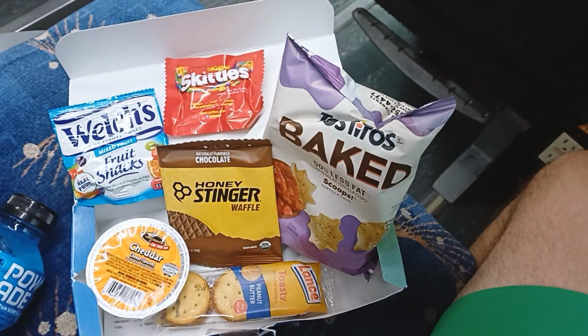I will be eating these now, and I'm currently wearing my Mickey hat. I'm just slowly making my way through this snack box. I've nearly eaten everything. Oh, I'm going to crash, but I don't care. I'm hungry.